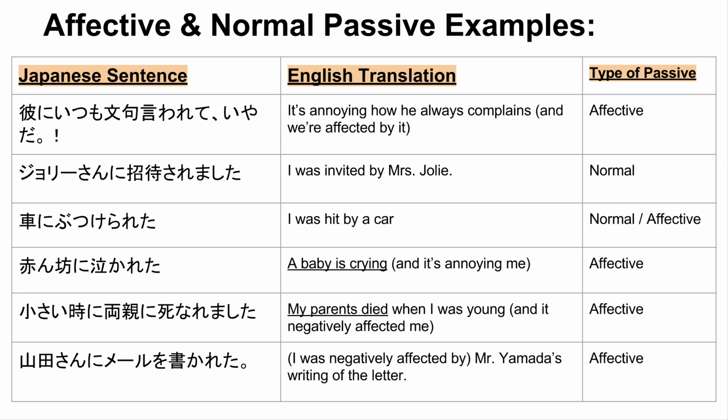Yamada's writing of the letter. Or change the subject to, I don't know, Son Goku. Oh man, when Mr. Yamada wrote that email, that totally screwed over Son Goku. He couldn't go Super Saiyan 4 anymore. So it could be Son Goku wa Yamada-san ni meiru o kakareta. So because Mr. Yamada wrote that letter, Goku got negatively affected by it.